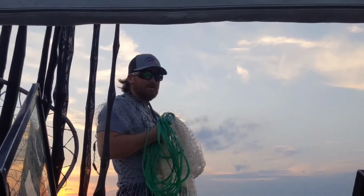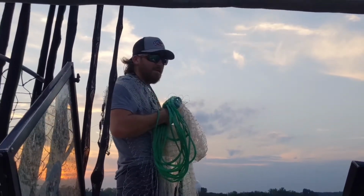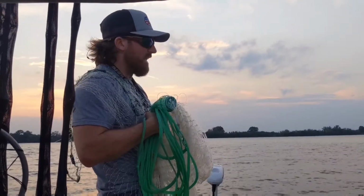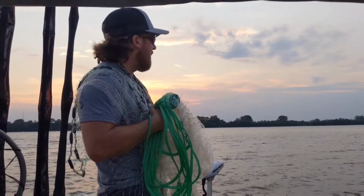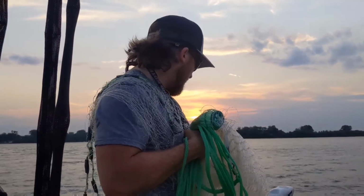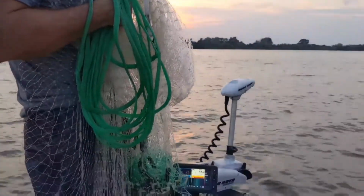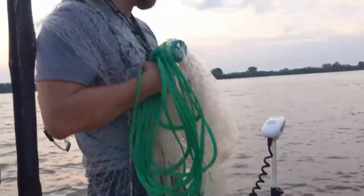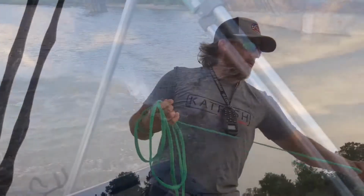About sundown, it's about that time these fish are going to really start schooling up together. During the day, these shad really scatter out. You won't find them in big bunches a lot of times. It's very rare, especially this time of the year, but at nighttime, they know they're a little bit more protected in numbers, so they're going to school up together. Right now we're just scanning across this little cove. You can see a bunch of fish right on the right side of our side image. We'll come over here and see if we can get a big old net of them.